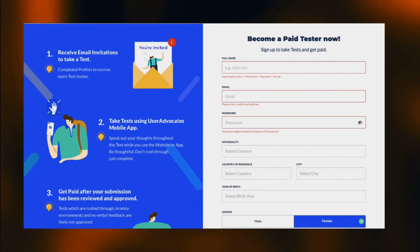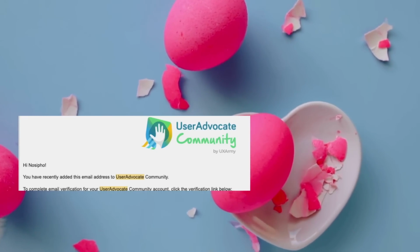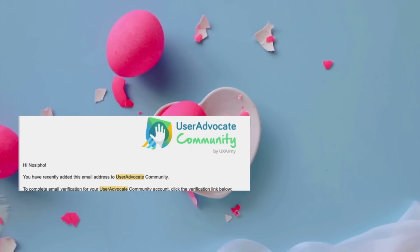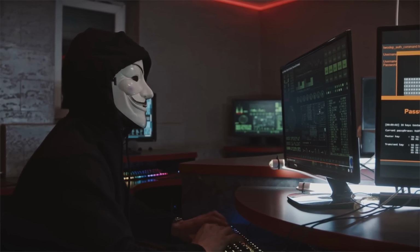To get started, you have to fill out a form about yourself. You will then receive a confirmation email containing a link. Once that is done, download the User Advocate app. Please join in as an advocate, not as a guest. The first thing they will ask you to do is to complete a trial test.